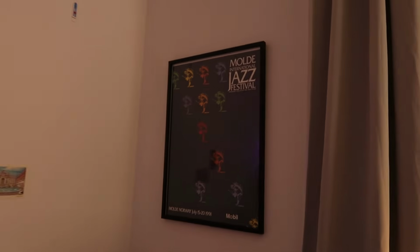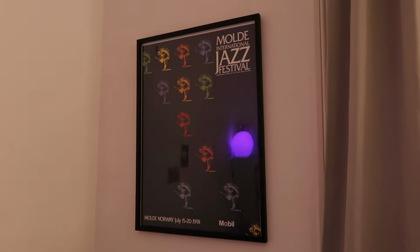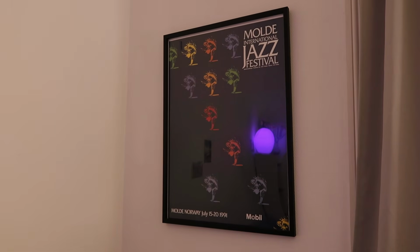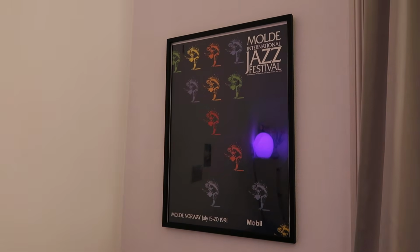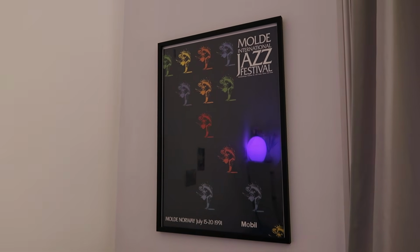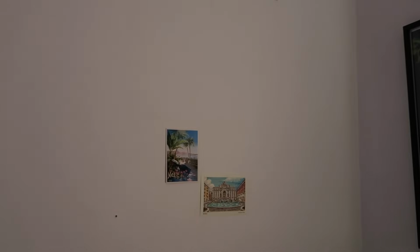I also forgot to tell you guys about this picture. That is also a Molde Jazz Festival poster from 1991. And this one I just got because I liked this design of it. And then we have some postcards here as well. And my wall is also very empty on this side. I just don't want to put random things up there. I want to be more thinking of what I actually want on this side.